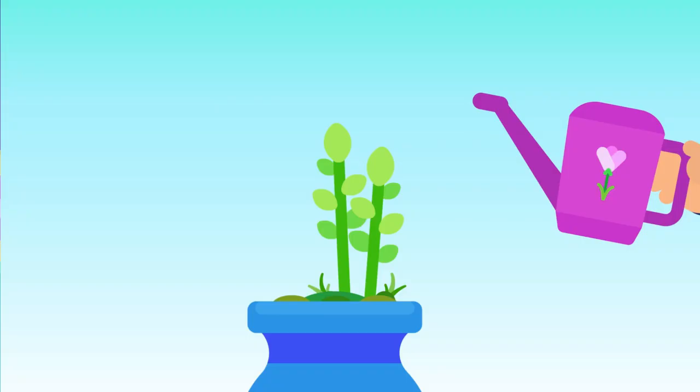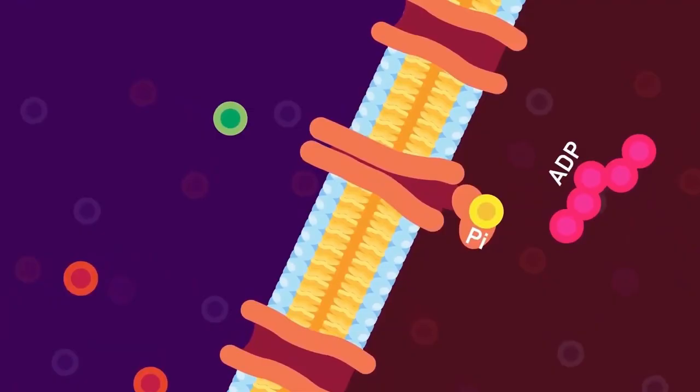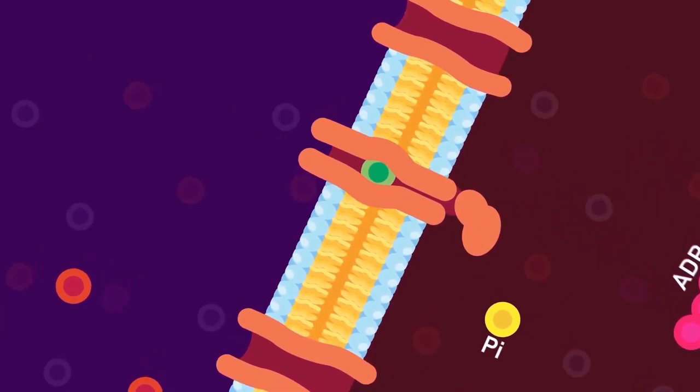In living organisms, the flow of some substances depends on active transport. This includes the absorption of dissolved mineral salts by root hair. It is also used in the uptake of glucose and amino acids by the cells in the human small intestine.